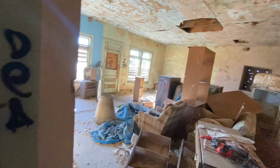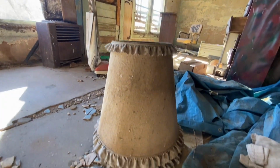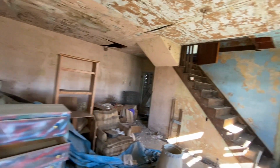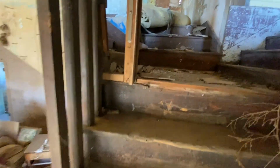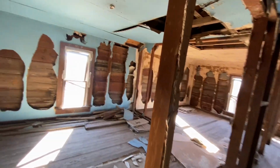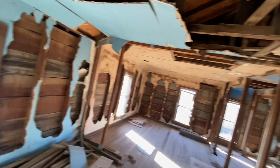Gotta kind of watch my step through here. It's a pretty cool old lampshade there. Vacuum. Got an old refrigerator back there. What do you guys think of the stairs? Should I try them? Let's see. Not too much going on up here.